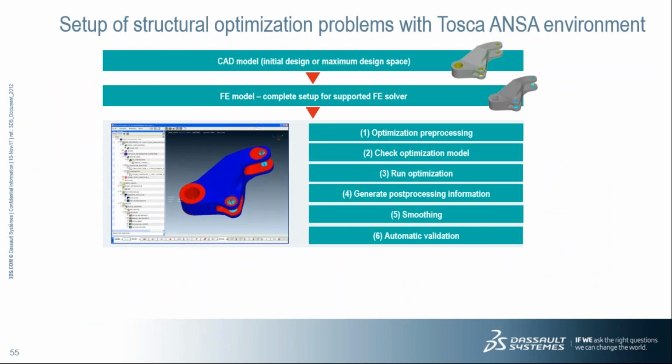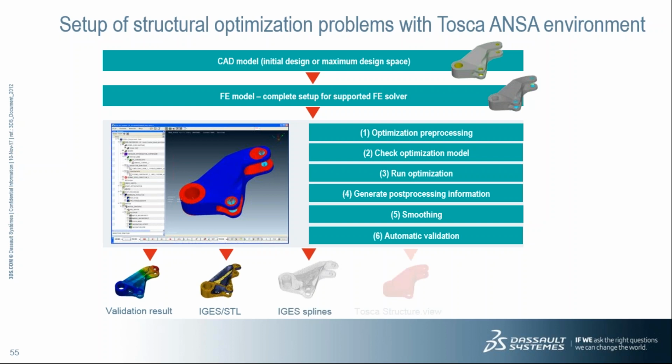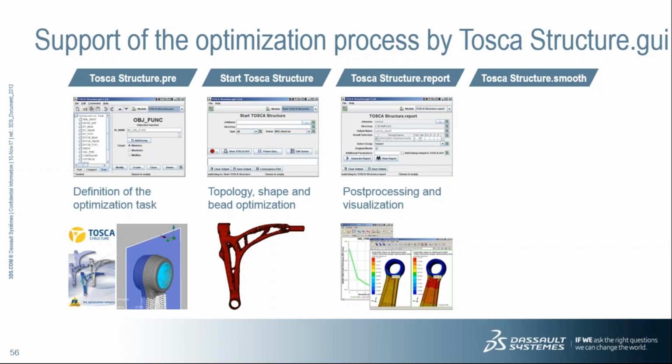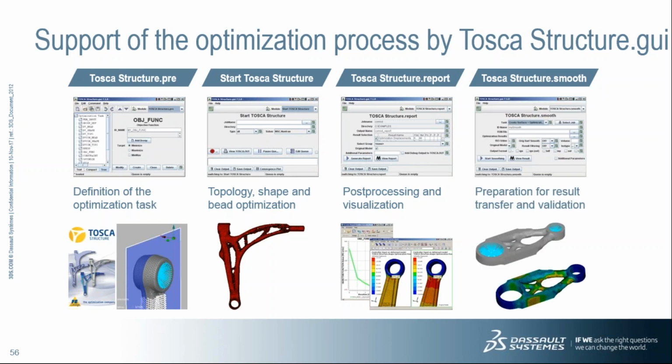So it will be a CAD initiative where you take the CAD model, and then the FE model will be there. An INP file, or an input file, will be selected here. Then optimization processing and checking the model, running the optimization, generating the post-processing information, smoothing the option, and finally getting the results. Here are all four GUIs, how they are going to work and how you can integrate them with your existing tool, as well as how the report and the smoothing option will be there in Tosca Structure, which will enhance your operation to reduce the material and increase the stiffness and so on.